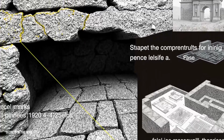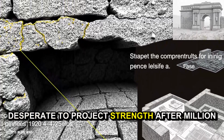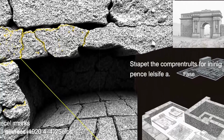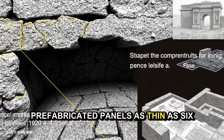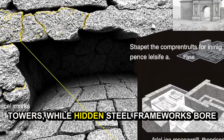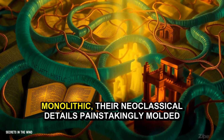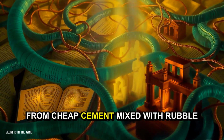Post-war USSR faced a brutal paradox, desperate to project strength after 20 million war dead, yet bankrupt from the conflict's devastation. The solution? Architectural sleight of hand. Workers stacked prefabricated panels as thin as 6 inches to create those iconic step towers, while hidden steel frameworks bore the actual weight. From a distance, the buildings appeared monolithic, their neoclassical details painstakingly molded from cheap cement mixed with rubble from bombed-out cities.